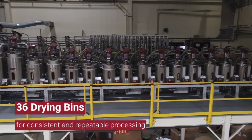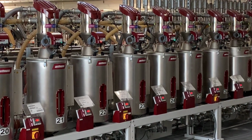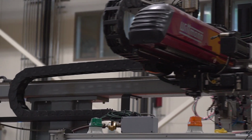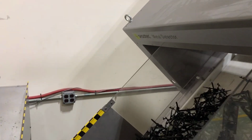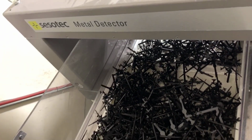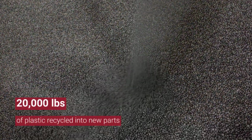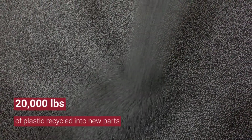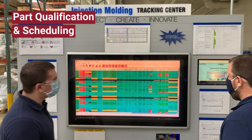Our state-of-the-art 36-bin central material drying system allows us to process over 2 million pounds of raw material every year. This translates to manufacturing consistency and product reliability, which in turn saves our customers time and money. Concordville demonstrates Southco's commitment to sustainability by recycling our plastic waste. With over 20,000 pounds of regrind consumed annually, we are able to pass this savings along to our customers.